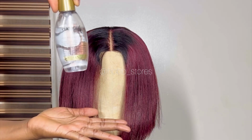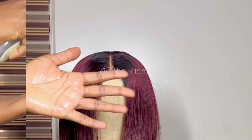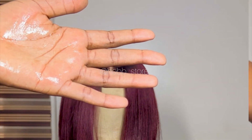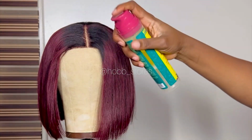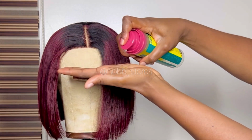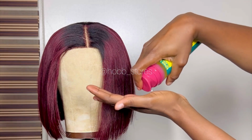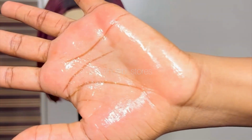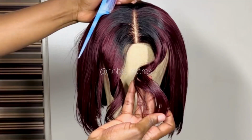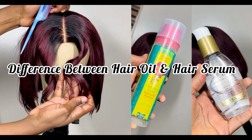In a previous video I made, I promised to make a video telling you the differences between hair serum and hair oil. And I'm happy to tell you all that using the coconut milk anti-breakage hair serum and the Hawaiian silky argan oil and my burgundy wig, I'm going to be telling you the difference between hair oil and hair serum.